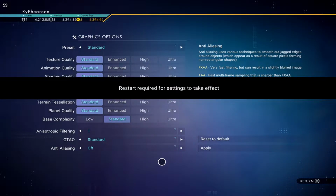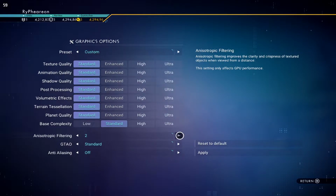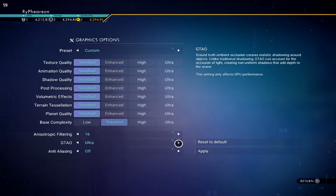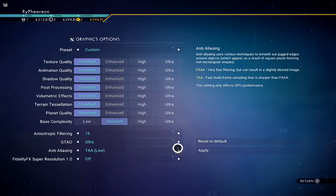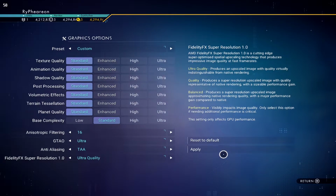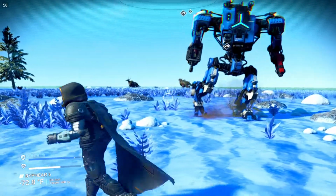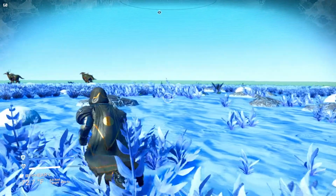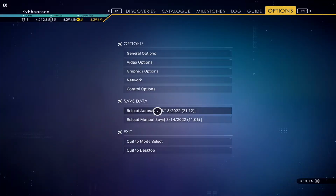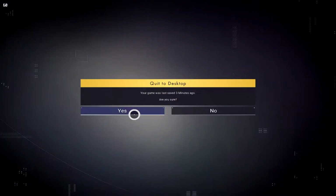So, you know, you can change these if you want. All these do is take up more processing power and memory in the graphics card, which you have available, so just go for it. I haven't noticed any issues. So that's what I would recommend. Let's go ahead and quit this game and try another one.